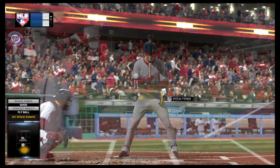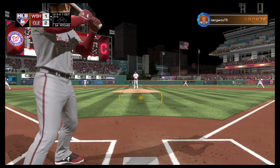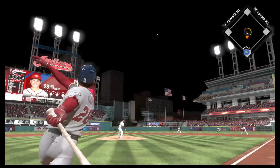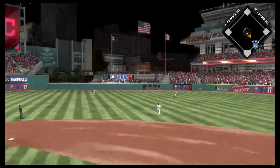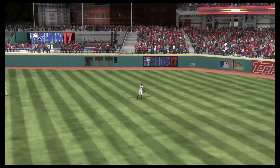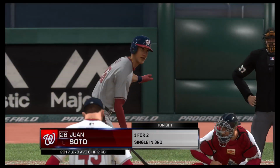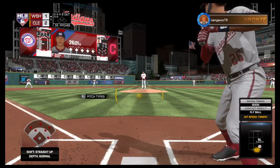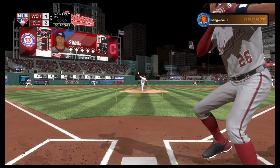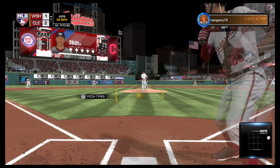Ready once again, Trea Turner. 1 for 2 on his line so far in the game. Skied into straightaway right. Under it is Martin, and that's out number 2. Digging in once again, Juan Soto. A hit in 2 tries so far. In on the hands a bit with the fastball.